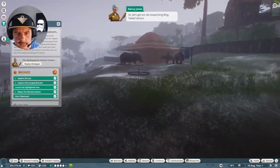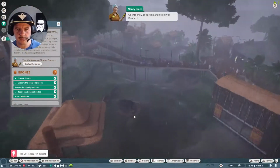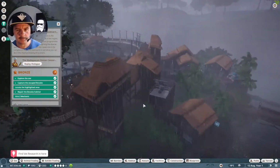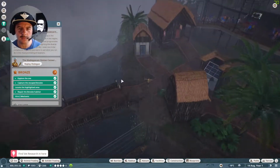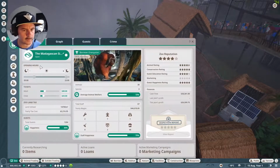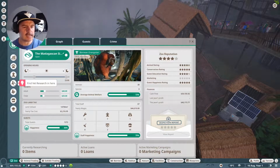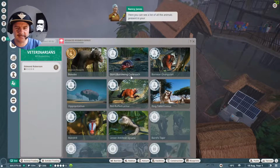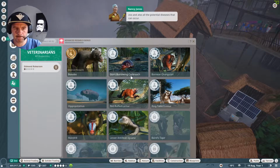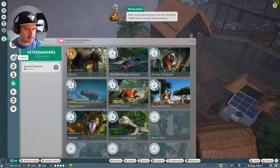So, let's get our vet researching ring-tailed lemurs. Go into the zoo section and select vet research. We're going to find vet research in here. Here, you can see a list of all the animals present in your zoo, and also all the potential diseases that can occur. Now, drag and drop your vet onto the ring-tailed lemur to start their research.